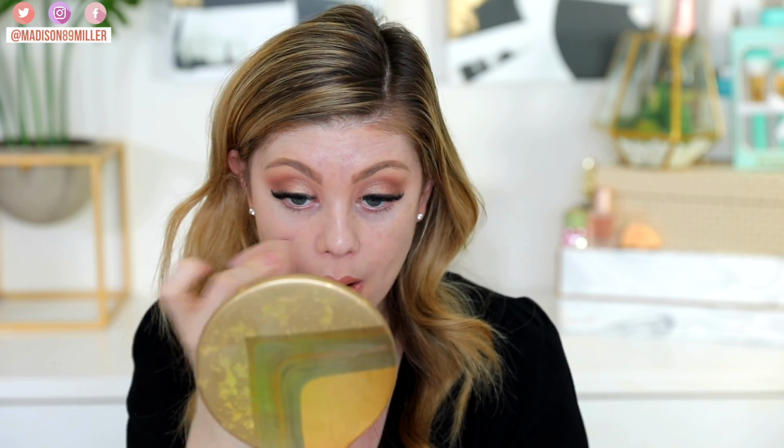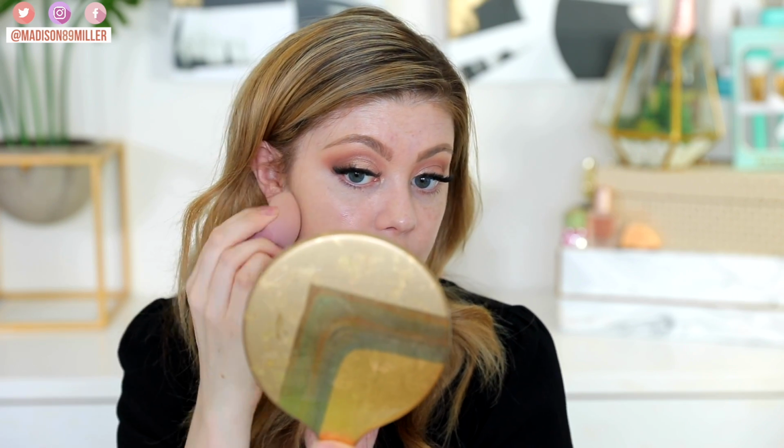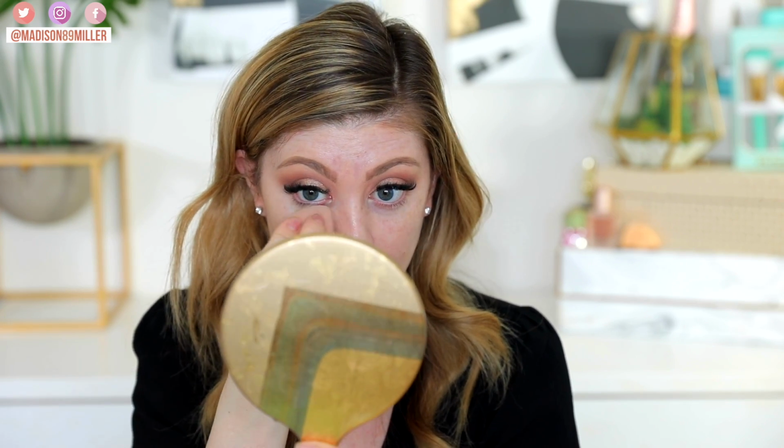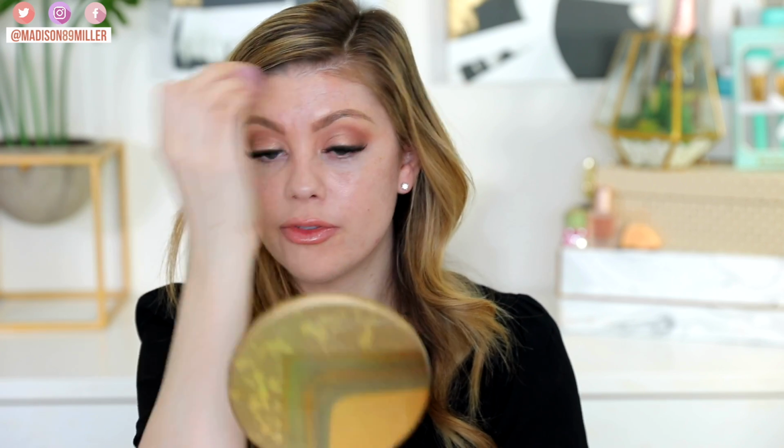So, oh my God, this is beautiful. Do you see that glow on my skin right now? It definitely is applying really nicely with a sponge. Oh my gosh, I think the shade is actually gonna work for me. Look at that, it's actually blending in really nicely to my skin. If I like this, I'm definitely gonna go order the bigger one from Tarte.